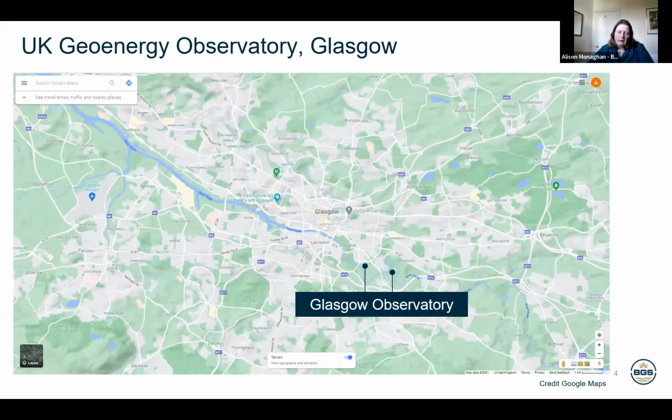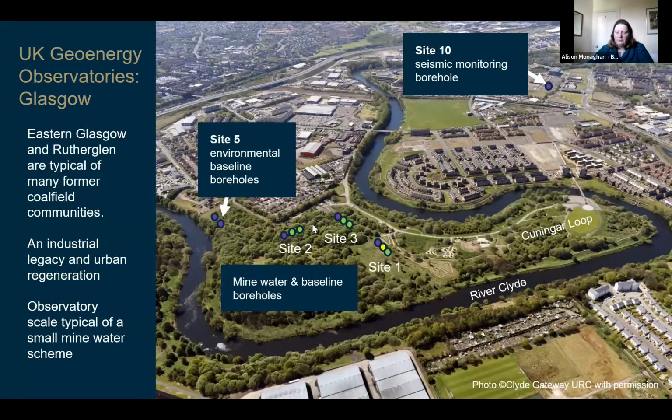So the site that I'm talking about is based in the east end of Glasgow. This map shows us the city of Glasgow. The River Clyde runs through Glasgow. And the Glasgow Observatory is based at two sites in the east end of the city. On the next slide, this is an aerial photo of where the observatory is based. And the green and purple and yellow blobs are borehole locations. I'll talk about those more in a moment.